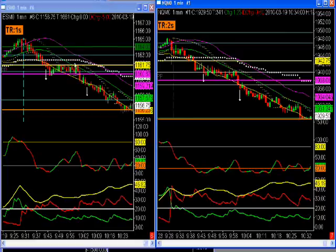Okay, so we have the ES on the left and we have the NQ on the right, and there were no news items on the calendar for Friday. Of course, it was quadruple witching, which of course means everything expires on Friday, so that always makes for an interesting day most of the time.